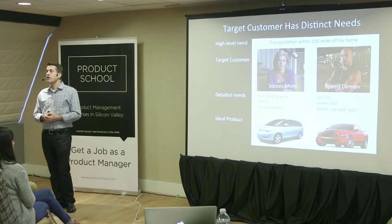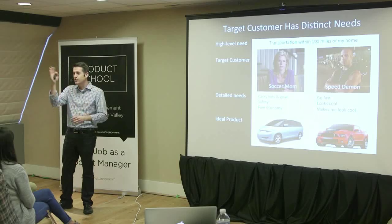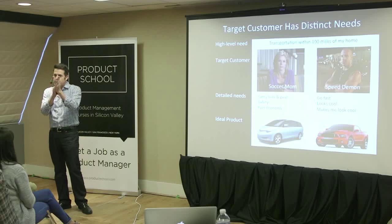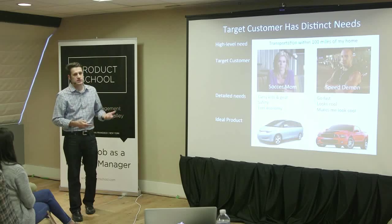And I like bringing up the car industry because think of all the different types of cars that are on the road. There are so many different types: Scions, Coopers, trucks, SUVs, right? They've done a really good job of micro-segmentation and coming up with products that meet that. So again, peel the onion on your target customer.